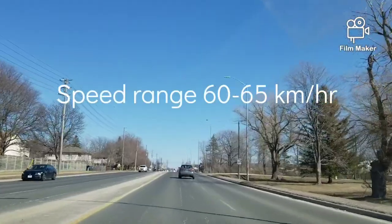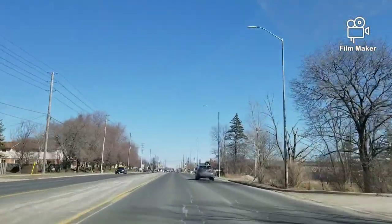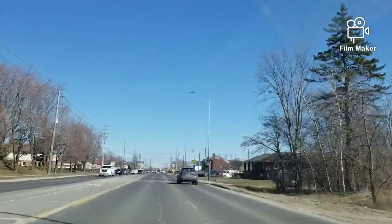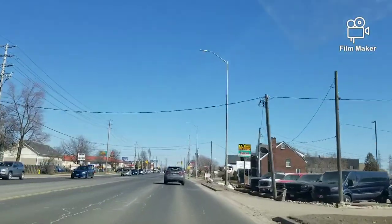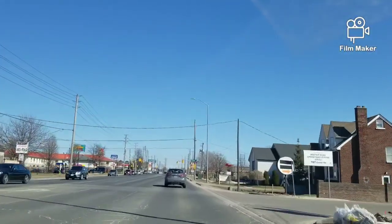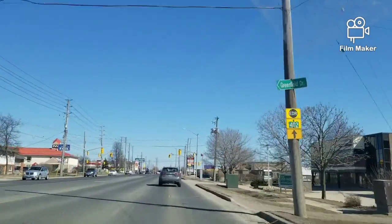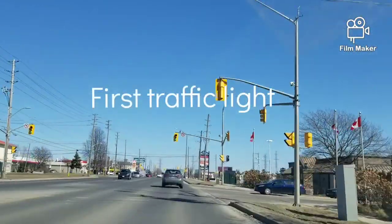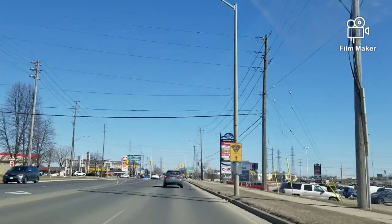And the examiner will tell you on the second traffic light, turn to the right. So I'm gonna do change. Check blind spot, right signal, clear, change lane. The examiner will tell you the second traffic light, so turn to the right, okay? So that's the first one. And this is the second one, so right signal.